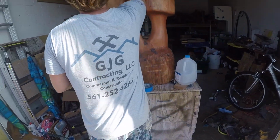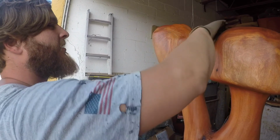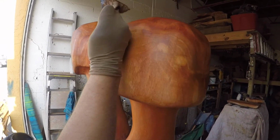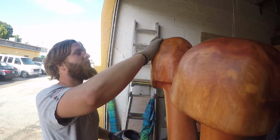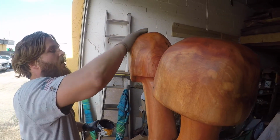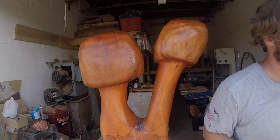Alrighty, putting the finishing touches on it. Couple coats of wax, and we're out of here. You can see it doesn't shine up on the first one. You gotta rub it down a couple times. So a couple coats of wax, I guess? A couple coats of wax. We'll do two or three.